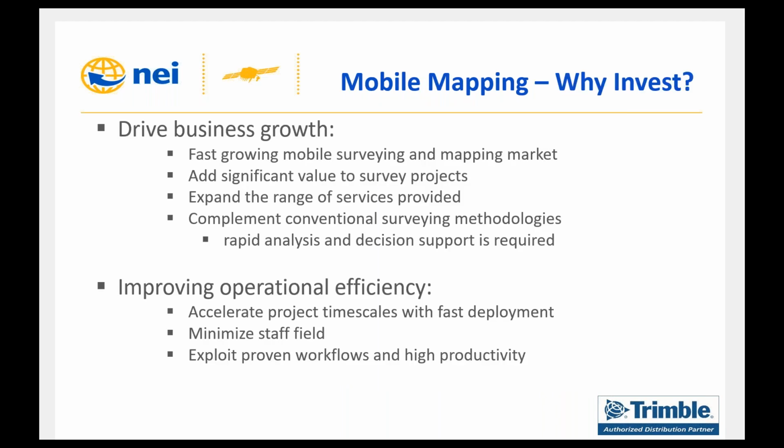So why invest? For one, you want to grow your business and your bottom line. Mobile mapping can certainly help you accomplish this. This is an industry that has been growing steadily over the last decade and become 100% an accepted method to meet and exceed project requirements. And of course, it adds value to work that you may already do.